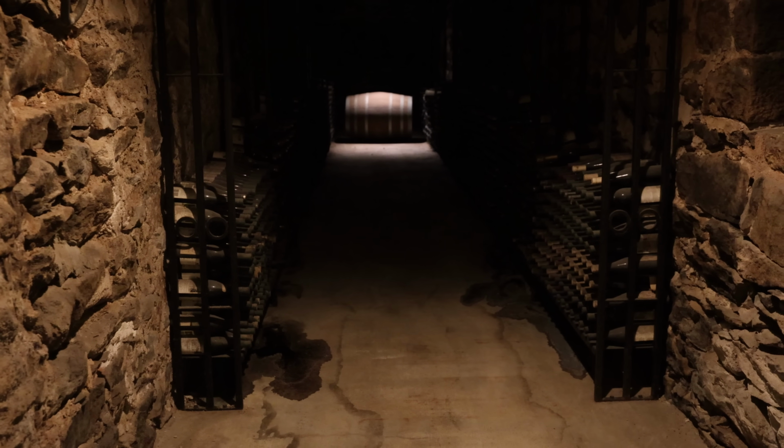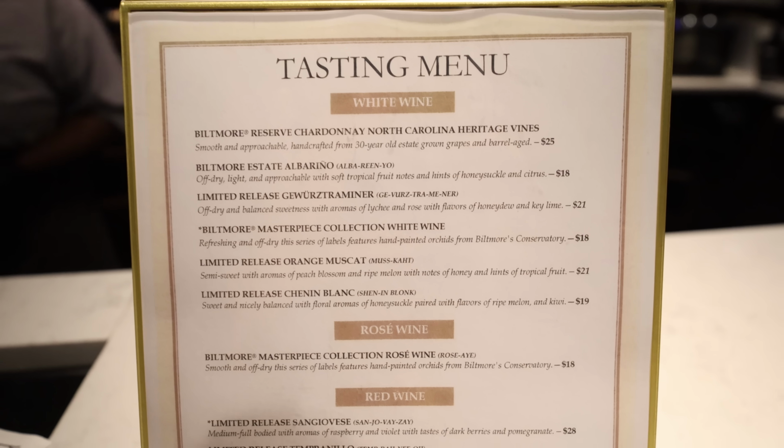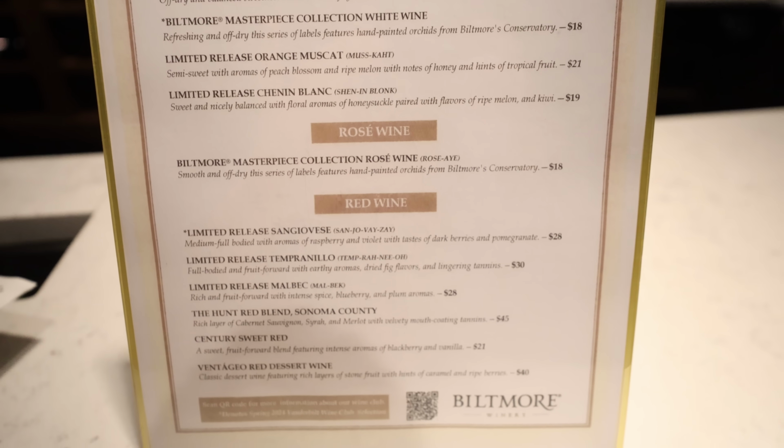They're covered in dust. So we are about to do the complimentary wine tasting here. We're in queue for the wine tasting. So our tasting includes 5 wines of our choice. We can pick any ones we want in any particular order. These are the wines that we can choose from off the tasting menu. So my first is the Orange Muscat, which is a semi-sweet, fruit-flavored wine. White, obviously.